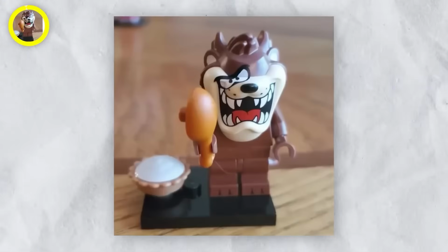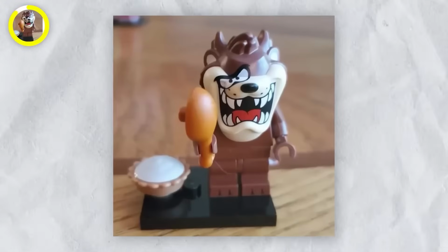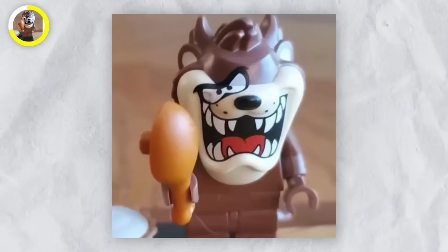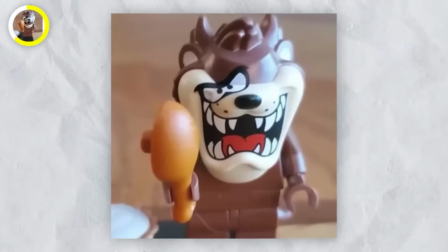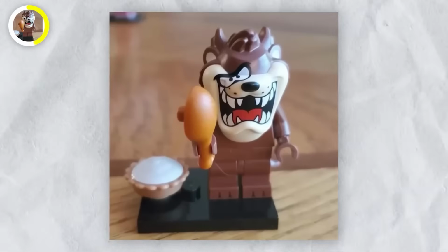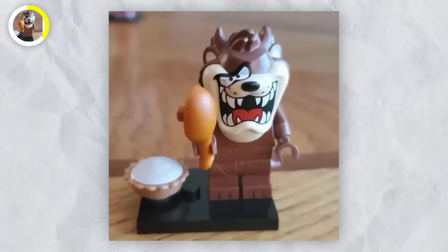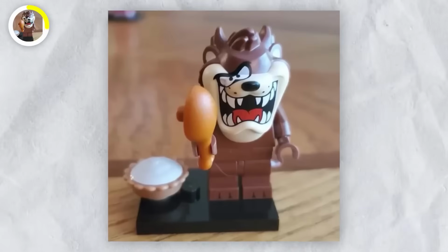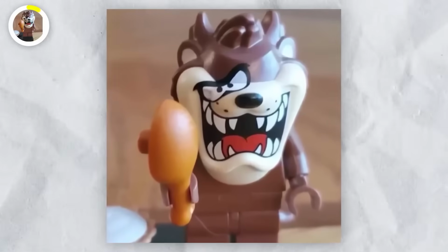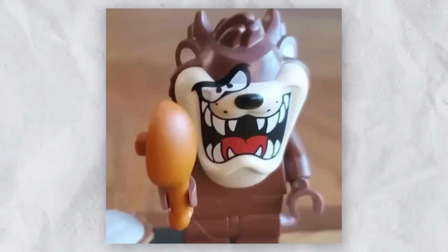The Tasmanian Devil minifigure with eye placement issues is a humorous example of a LEGO misprint, where the eyes of the character are printed in the wrong position, resulting in a comical expression. Instead of being properly aligned, the eyes appear low and skewed to one side. Despite being a mistake, the misaligned eyes give the Tasmanian Devil minifigure a unique and endearing quality, making it a desirable addition to collectors who appreciate unusual LEGO finds.